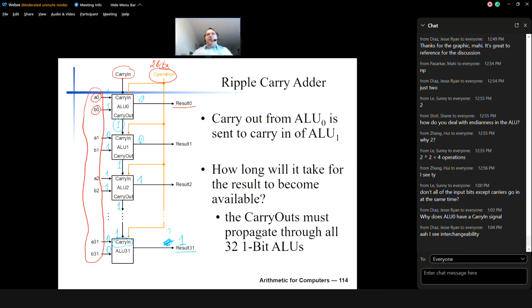So for this to work for addition, what do we have to supply? It's an input, so we have to connect something to that input. What do we connect to that input? The carry in of the least significant bit. What do we need to supply here?